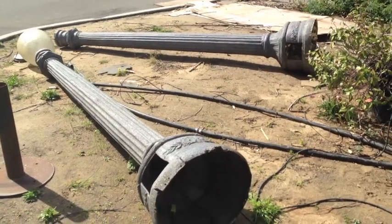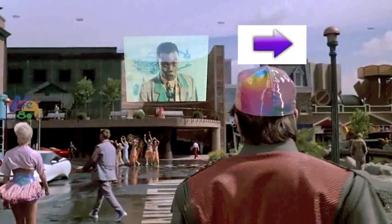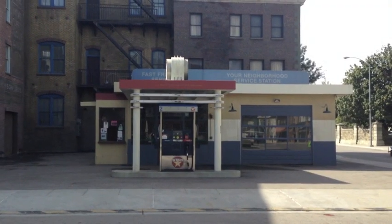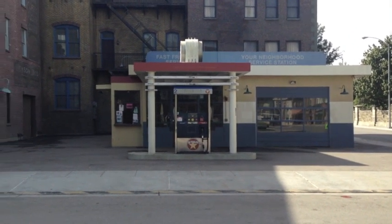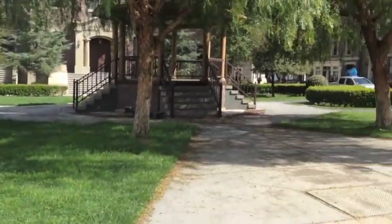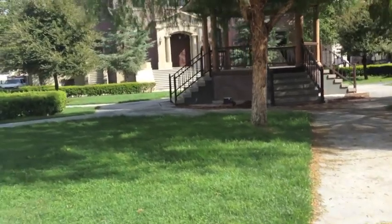Are these props from the movie? The reason I ask is look at that purple arrow, what it's pointing to. This is the location of the diner, of course. Now it's been redone as a gas station. The hoverboard scene all around, right here in this little grassy area, which for part two was converted to water.